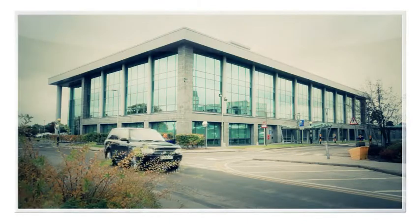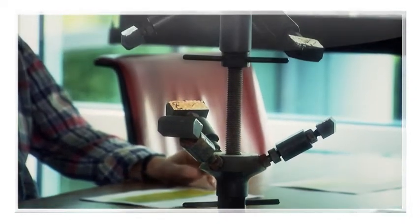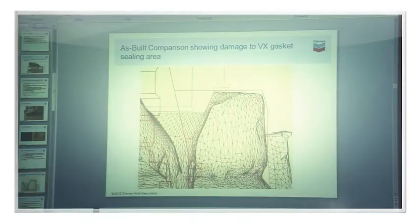Chevron Upstream Europe is our first finalist for the Business Efficiency Award and has been nominated for completing a complex project to bring a damaged subsea well back into production, safely and within budget. It involved collaboration between Chevron and its suppliers, creative thinking and innovative use of technology.